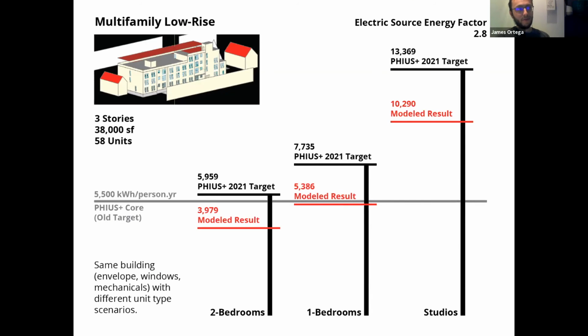This is looking at a typical low-rise project that PHIUS might see: 3 stories, 38,000 square feet, 58 units. It translates to about 650 square feet per unit, basically, including corridor space and amenity spaces. And so the big gray line going across the whole bar of this project through the middle of this graphic is showing the old PHIUS target for certification. So for our PHIUS Plus core target, which was looking at on-site conservation first, it was basically 5,500 kilowatt hours per person per year.